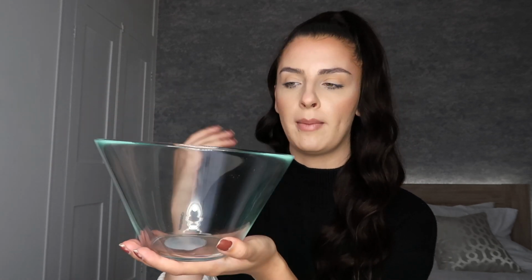Next up is a bowl, and this is glass as well, so I'm really surprised at that. This was only £1, as was probably everything in this haul. I thought this would be nice for fruit salads or just normal salads with your dinner. I have stuff like this, however it is wider instead of taller, so I thought for a portion for 2 people this would be great. You could probably make a lot more, up to 3 to 4 people, so this is a great find also.